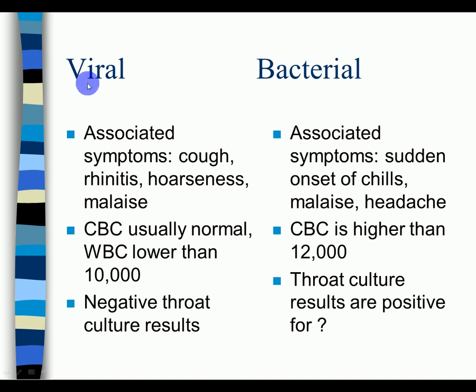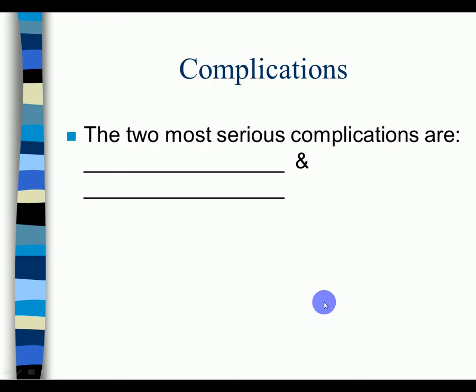If it's viral, its associated symptoms include cough, rhinitis, hoarseness, and malaise. The CBC count may be normal or slightly lower than 10,000, and they'll have a negative throat culture. With bacterial, it's going to have sudden onset of chills, malaise, and headache. The white count's going to be elevated, and the throat culture will be positive, particularly for group A beta hemolytic strep.